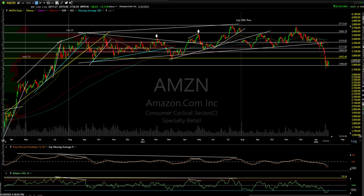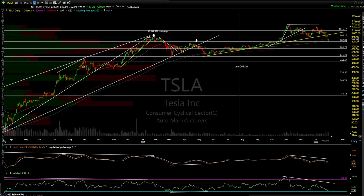And that's it. Let's see, anything big on Tesla? No, Tesla's still below trend right here. There's your trend line. It closed the week right above support.